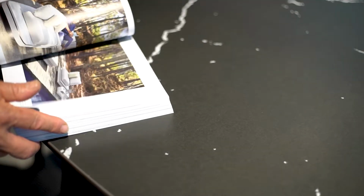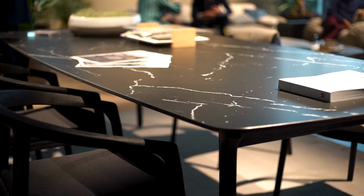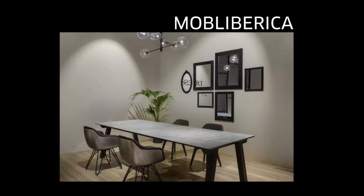We have chosen Neolith because we have already worked together for a few years. We have seen it's a fantastic product. It's something that is easy in treatment, that you don't have to do some extra work during summer or winter period for cleaning or something. It is scratch-free, and we are quite satisfied, and we want to do more and more with this product.